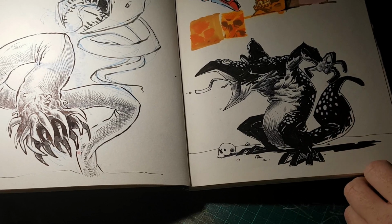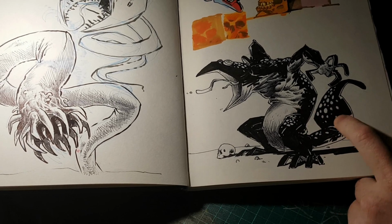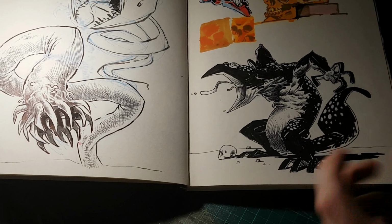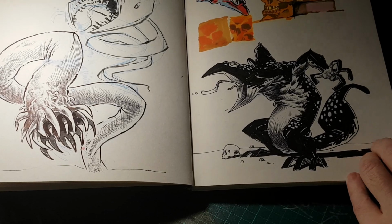I quite like that drawing. That's quite a good one. That's one of the ones where you look back on and you go, oh shit, why can't I draw like that anymore? And then you cry for a couple of days and stop drawing and go, I'm going to give up. It's not worth it.